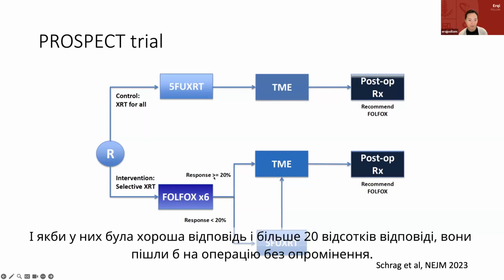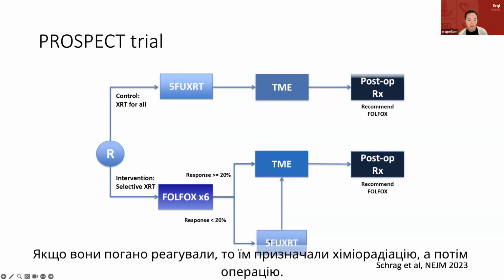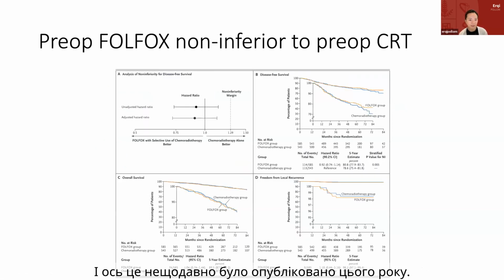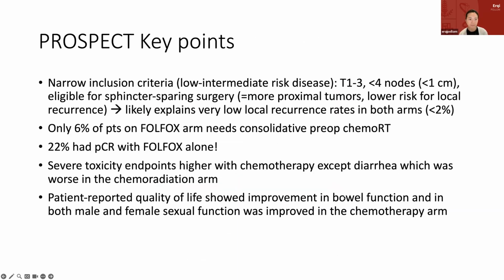If they had a good response, a more than 20% response, they would go to surgery without radiation. If they were a poor responder, then they would get chemoradiation and then surgery. This was published recently this year, and it showed that this approach of selective chemoradiation, of just doing the chemo, was not inferior. You can see very similar disease-free survival, overall survival, and local recurrence curves.